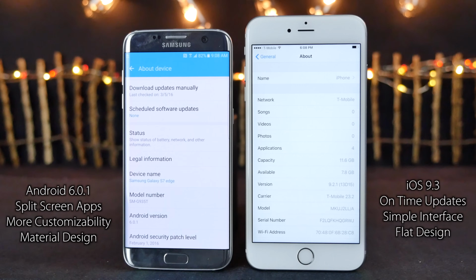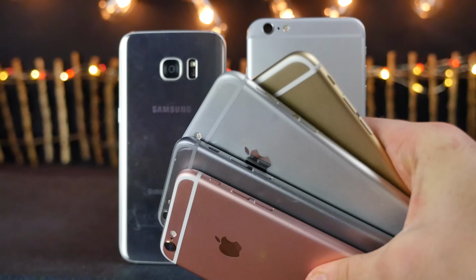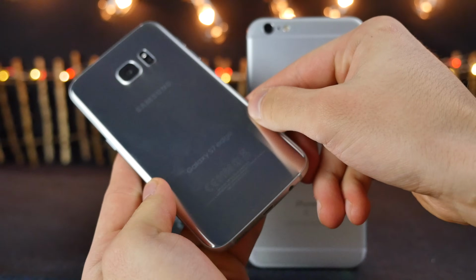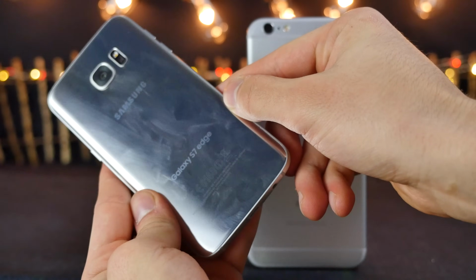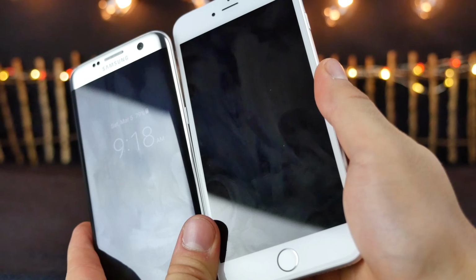The S7 Edge is more customizable, more software features. The 6s Plus is simple, easy to use, and on-time updates. Everyone has their own opinion, not going to go into which is better. And just a couple tidbits, these are the colors available for the S7, these for the 6s Plus. So we've got a little bit more choice on the 6s Plus. I want to warn you, the S7 Edge is a fingerprint magnet due to the highly reflective design. The 6s Plus seems to handle them a little bit better.